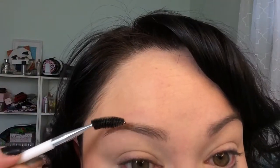All right, so this one eyebrow hair that's being a rebel today. Yep. You see that? You just shine on, you crazy little eyebrow hair.